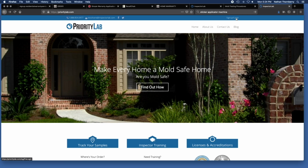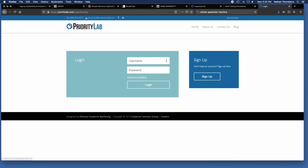So anyway, at the top right side of PriorityLab.com or InspectorLab.com, either way, you'll see a sign up login link. You click on that, and then in the login, you put in your credentials. Now, if you don't have them, you can get with your account manager and they'll get that to you. If you have a recall check username and password, it's the same thing. So I'm going to put in a test client here so we can just see how it works and log in real quick here. There we go.